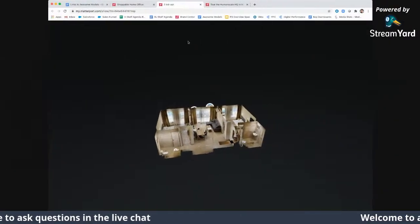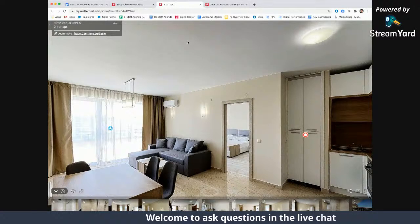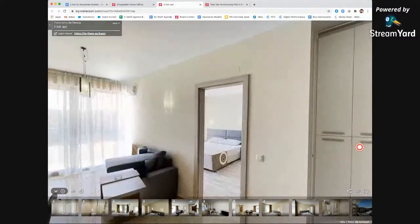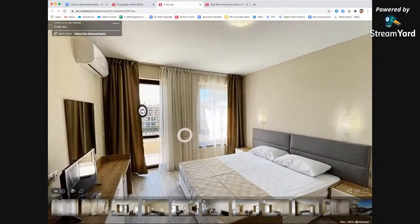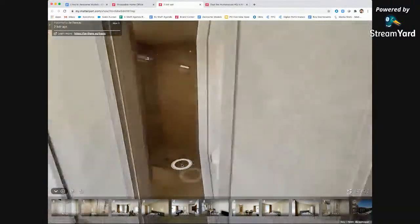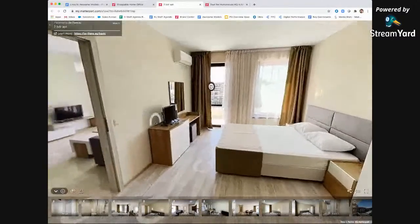So here's an example of a space that is completely captured on iPhone. Somebody took a tripod, and they put an iPhone on it, and they captured this space. It's a 2-bedroom apartment, so you can move through the space, right? And you can get a full sense for what that space is like. So you can look around and see what it's like. And it gives you a much better sense. If you were just doing photos, it would be very hard to get a flow for how one room is related to another. How close is the kitchen to the dining room, and so on.